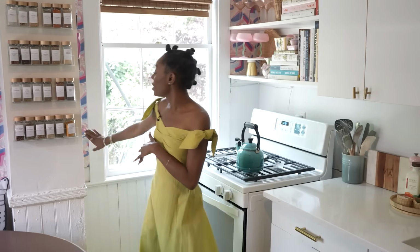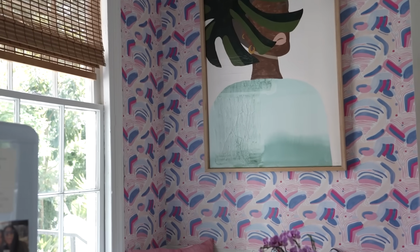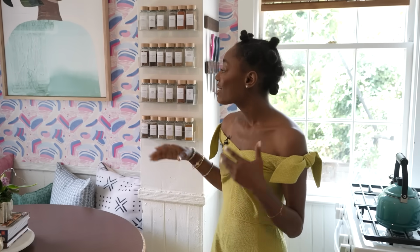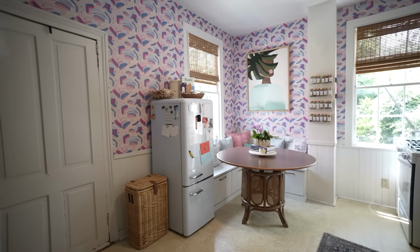Some fun things about my kitchen is my wallpaper. My wallpaper is peel and stick wallpaper. Being that I rent, I didn't want to place wallpaper in this apartment permanently, and I worked alongside Chasing Paper to put up and figure out what wallpaper was going to work best for my space. I let them know that I was a fan of blue and pink, and they were like, we have the perfect wallpaper for you. And this was the room I felt like I could have more fun when it came to design, because it is an enclosed space where my other two spaces are pretty open.